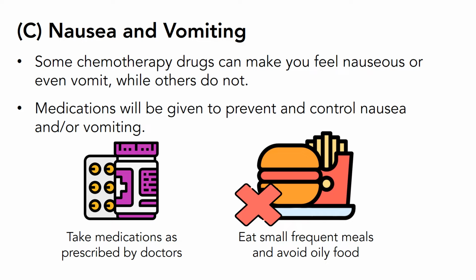If your chemotherapy is known to cause vomiting, you will be given anti-vomiting medicine before the start of your chemotherapy. You will also be given tablets to take at home afterwards. Take these regularly and as prescribed by your doctor, even if you don't feel nauseous. This is because it is easier to prevent than treat vomiting.